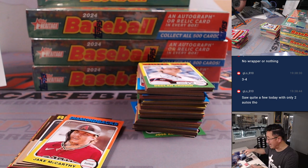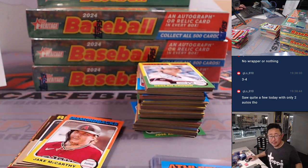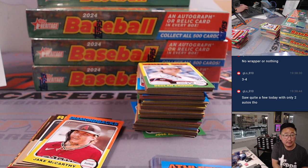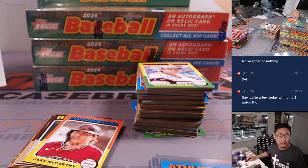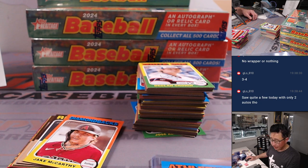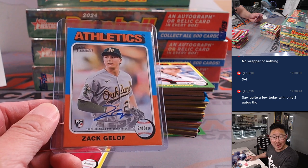I feel like this is actually a pretty good one. EA with the A's. I think he's a big prospect for the A's, right? He played college, was a second round pick. By the end of his first year, Fangraphs had him as the club's second best prospect. Nice. In January 2024, MLB.com ranked Zach Geloff the ninth best second baseman. Ninth best second baseman in the major leagues.